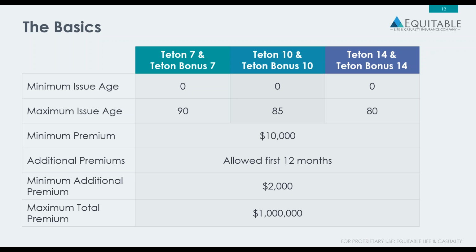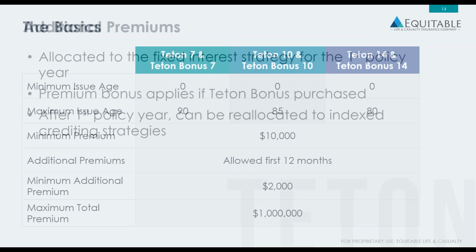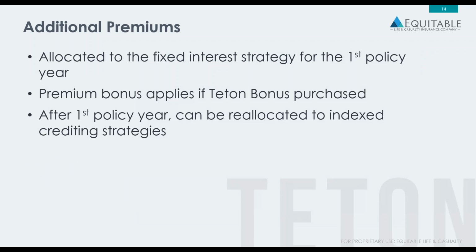Again, we are open for business, so please fill out a large case approval form, and we will work on getting that approved. For those additional premiums, they are allocated to the fixed interest strategy for the remainder of the first policy year. Again, that full bonus, full commission applies. After that first policy year, once we hit that reallocation period, that is when those funds are reallocated to the index crediting strategies, if that is what you and your client decide.